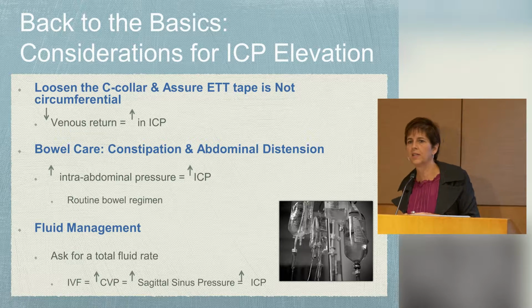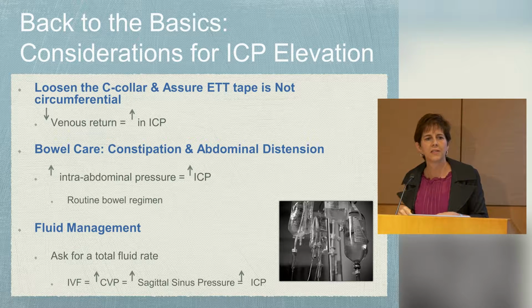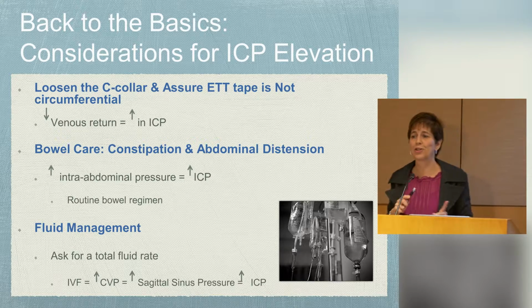Tube feeds are going 20 cc's an hour. The order says 20 cc's an hour, increased by 10 cc's an hour every 8 hours to meet your goal of 60 to 80 cc's. Okay, you reached your goal. Guess what hasn't happened? You haven't decreased your IV fluid.